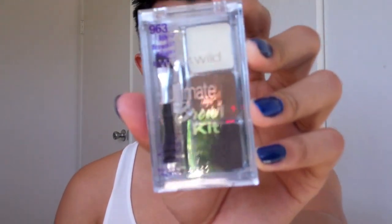And then another thing that I use with my brows is the Wet n Wild Ultimate Brow Kit. I use this with my brow pencil, so I fill it in with a brow pencil, and then I also use the powder and the wax to keep it all in place. So I really love this for my eyebrows as well. That's pretty much it for brow related items.